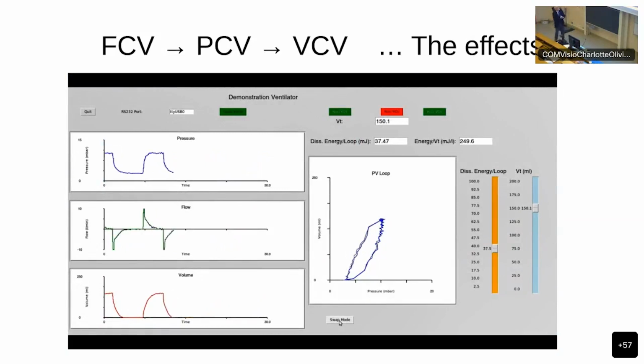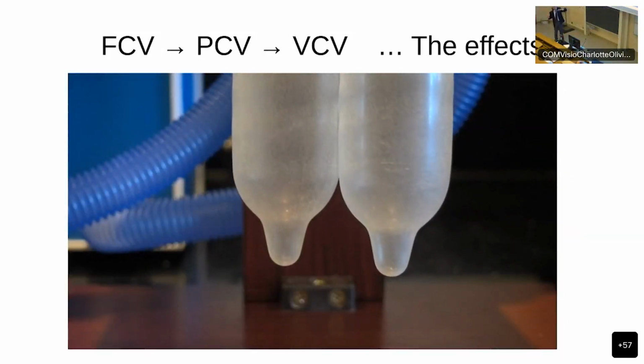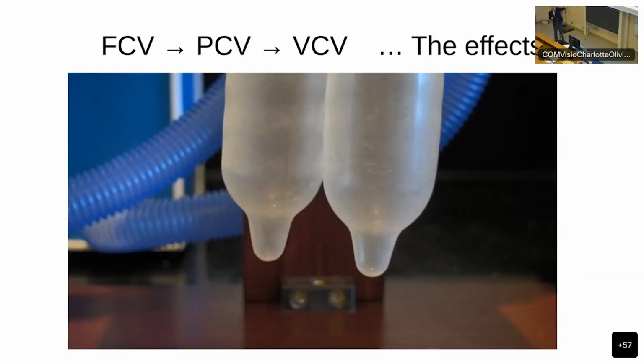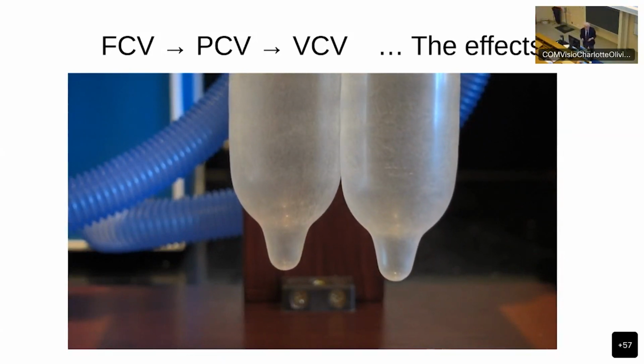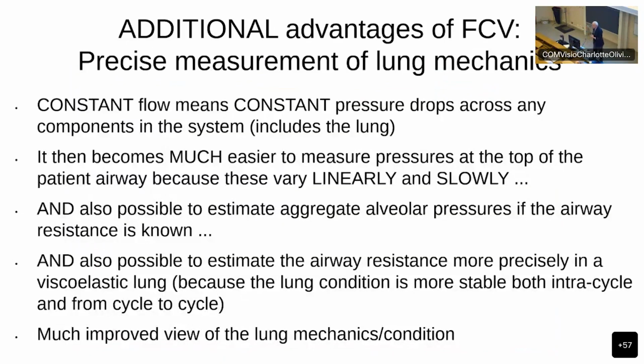flow control ventilation. Okay, now we're ventilating with volume control ventilation, and you're going to get a classic volume control ventilation PV loop. And for this particular lung, actually there's even more energy dissipated. And you'll notice that actually we get the twitching of the lung just on expiration only, not on inspiration. And as I say, we get even more energy dissipation. It's going to be about 50 millijoules. But there are some additional advantages of doing that.